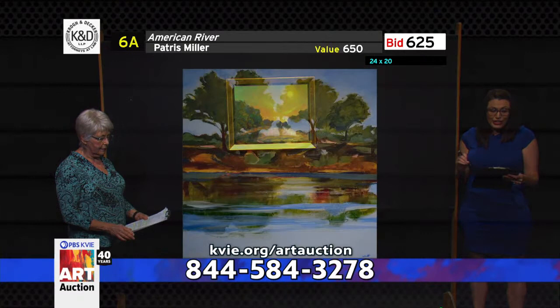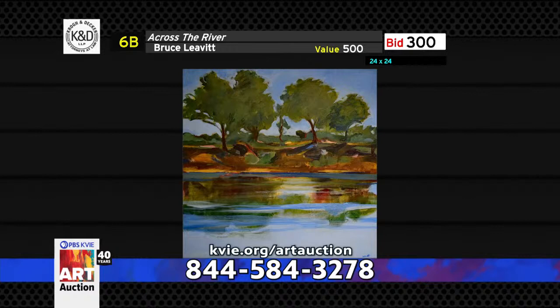Our next piece is item 6B. It's called Across the River by Bruce Levitt. This is acrylic on canvas. It's measuring 24 by 24. It is framed by the artist with a retail value of $500. So here we have another local riverscape again, Maria, local to the Sacramento area. What can you tell us about it?